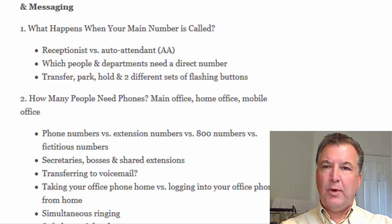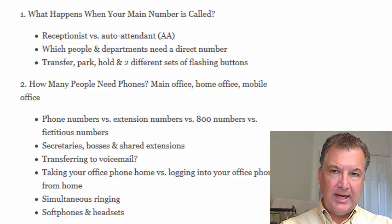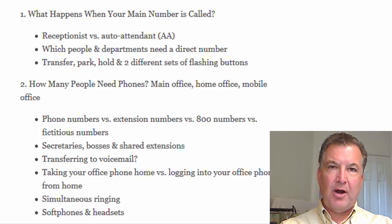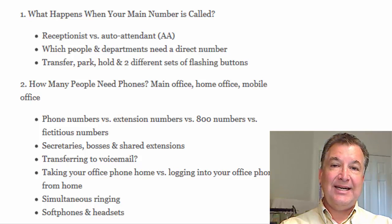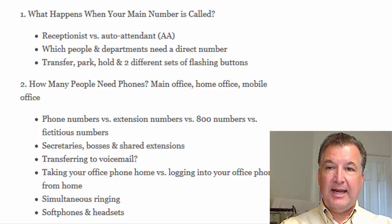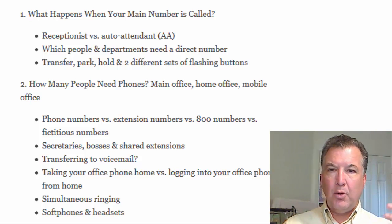Okay, question number one: what happens when your main number is called? All right, do you have a receptionist? Do you have an auto attendant? Which people in which departments need a direct number? And then, do you want to transfer the people? Do you want to put them on park, put them on hold?